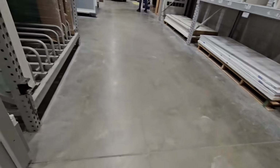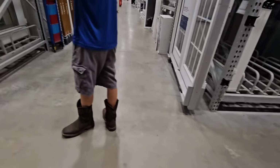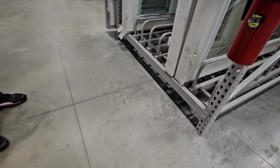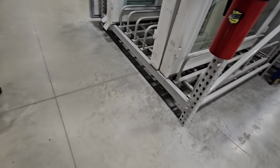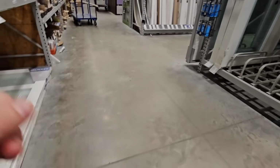Those are sliding doors. These are French doors. Okay, awesome. Thank you so much. Sure. Do you have an account with us? I do. I have the pro account. No problem. Good. Alrighty. All right, thank you. Yeah, you're welcome.